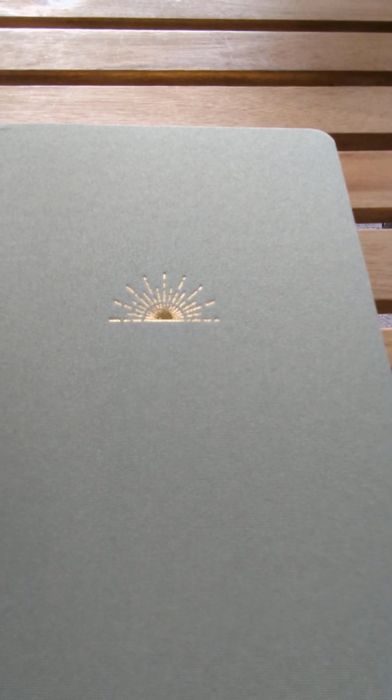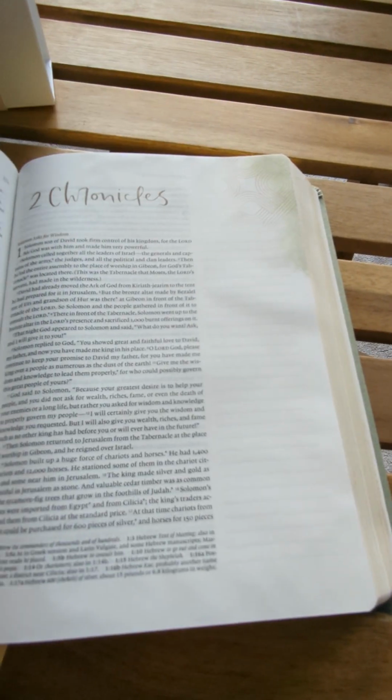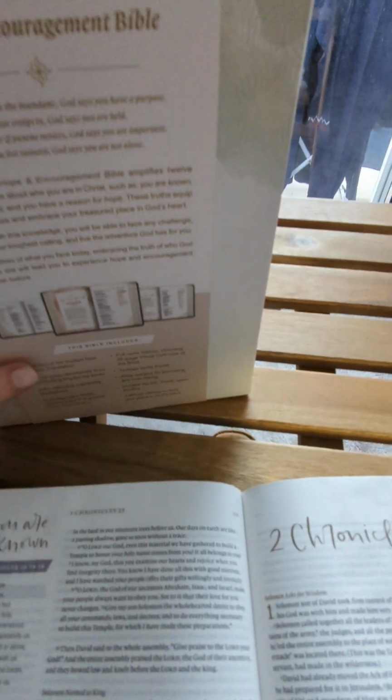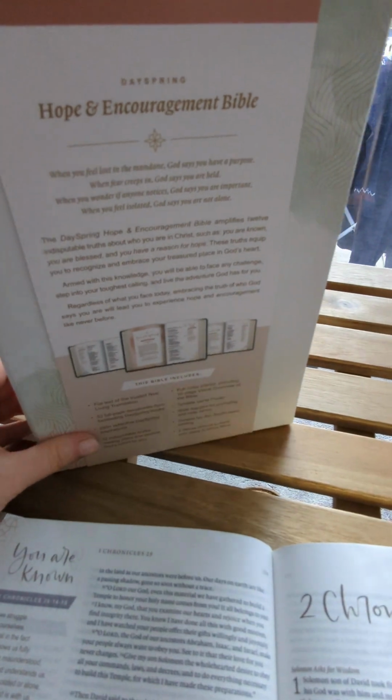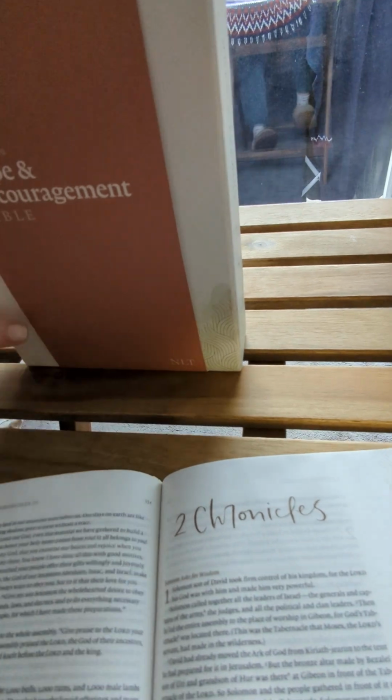And yeah, so this is the Bible. Beautiful. So it says, when you feel lost in the mundane, God says you have a purpose. When fear creeps in, God says you are held. When you wonder if anyone notices, God says you are important. And when you feel isolated, God says you are not alone. And this is what it says on the cover here. That's the topic of the Bible. So it's a very encouraging one. I can only recommend it.